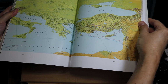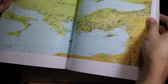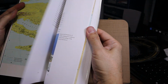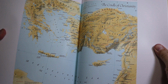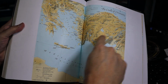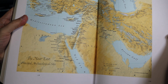This one's of Paul's journeys. It does seem to waste quite a lot of space the way this one's designed, since Paul's journeys are kind of concentrated there in the Asia Minor area. Don't think we need to see that much of what's now Russia and Ukraine. Cradle of Christianity. I believe, from what I've read anyway, the population center of Christianity in the early times was here in Asia Minor. If I'm wrong, please tell me. That's what I understand. Near East.